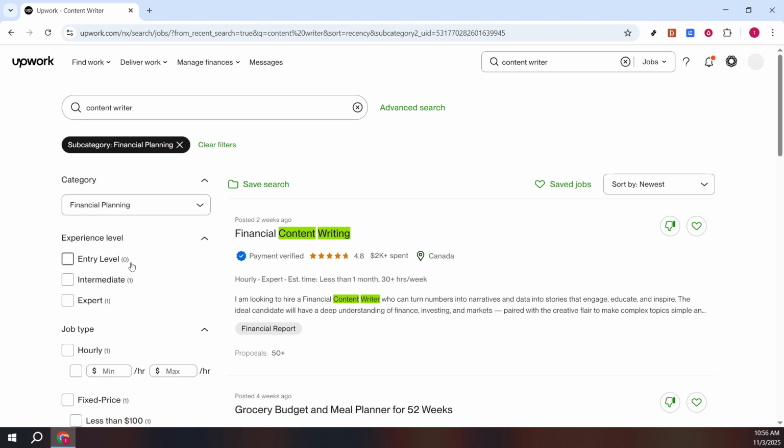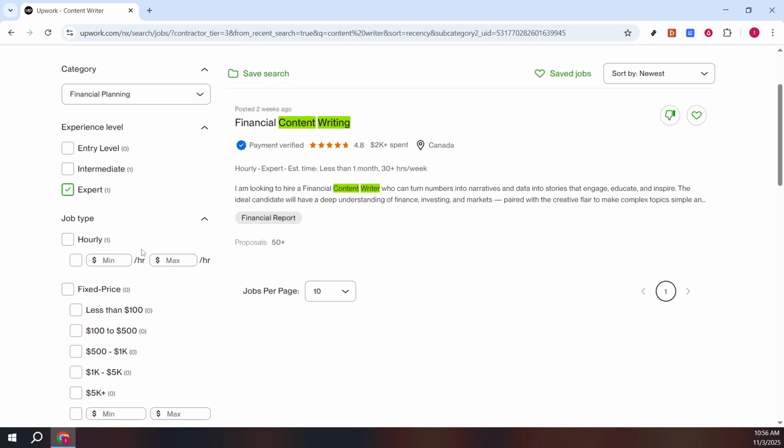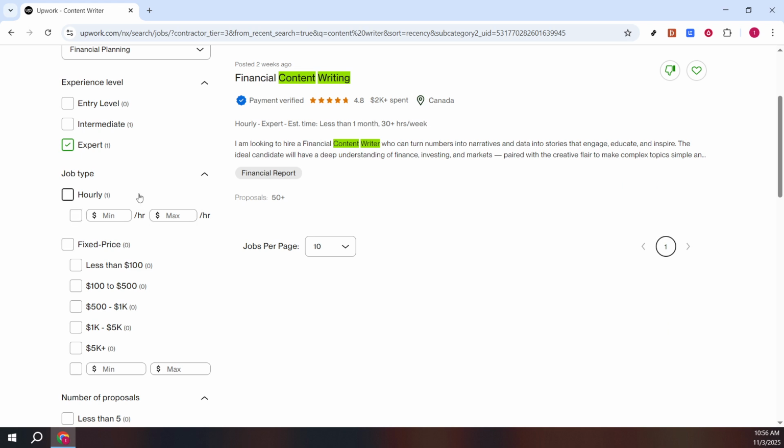Next, you'll want to click on Experience Level, another crucial filter that can greatly impact your likelihood of getting hired. Upwork jobs are typically categorized into three levels: entry level, intermediate, and expert. By selecting the appropriate experience level, you're ensuring that you're not only applying for jobs that suit your capabilities, but also aligning yourself with employers who are looking for someone just like you.